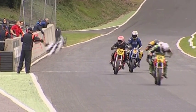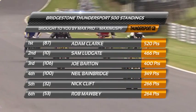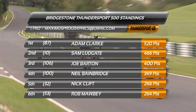Championship standings then, going into Mallory Park. Clark, the leader, has a comfortable gap over Ludgate, but it's not over yet. Barton in 3rd, Bainbridge 4th.